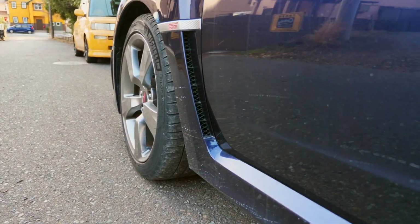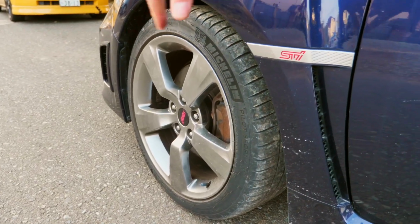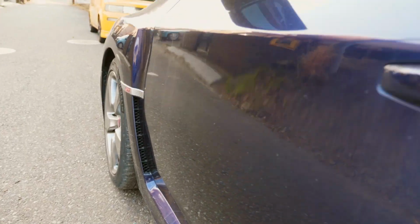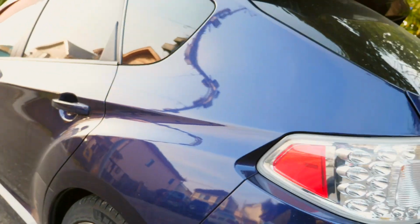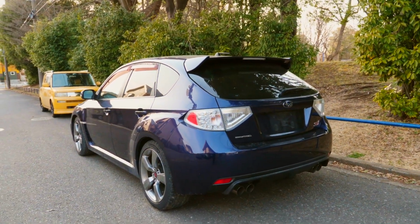And then you get this extra vent here. The vent takes the high pressure away from the insides of the wheel wells, which can build up a lot of pressure. This reduces lift in the front end. That's the theory. And actually it's not just a theory. At higher speeds it actually does make a difference.